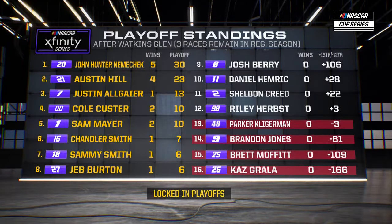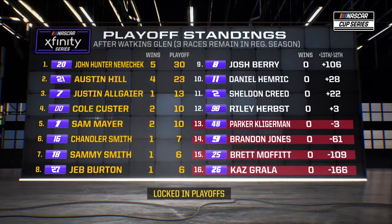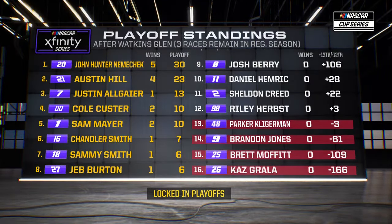You see John Hunter still at the top with five wins. Austin Hill looked to be in position again. He's won four races. Allgaier had a good car, got in that accident. So it's really stacking together. But look at the right side right there. Riley Herbst, 3 points above Parker Kligerman, still with three races remaining. Remember, we have Daytona, Darlington, and Kansas. So still a lot of racing to go.